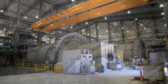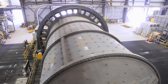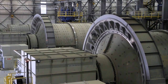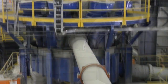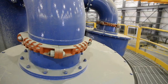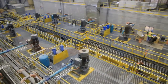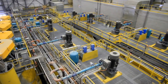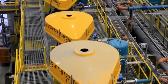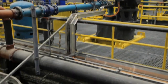The 2 24 by 40 foot ball mills, powered by 4 8,500 horsepower motors, use 3.5 inch steel balls to grind the ore finer. The ball mill product is then pumped to cyclones, which separate the coarse material from the fine ore, with the coarse material reporting back to the ball mill. The water and fine ore, which is ground to about the size of salt, flows to the rougher flotation circuit. The separation of the barren rock from the copper minerals is performed in the rougher flotation cells.